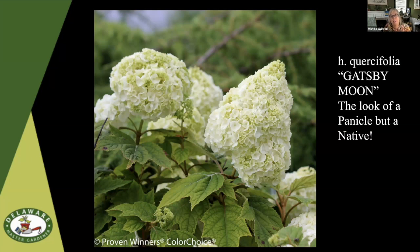I have it in relatively deep shade. It gets a couple spatterings of afternoon sun, but the rabbits love it. I will tell you that. I had to put a cage around it because it's a young plant and it's low to the ground. And I saw branches just kind of broken off laying on the ground. And I've seen a lot of rabbits this year.